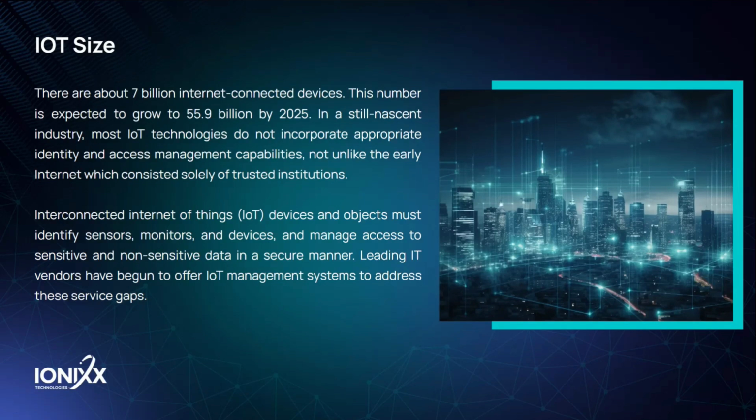Most IoT devices do not incorporate appropriate identity and access management capabilities. What that means is that right now, when you have an IoT device, like a toaster or a baby monitoring device, it doesn't have proper identity management capabilities or security mechanisms. There have been a lot of reports of people using other people's IoT devices to send messages to someone's server in order to crash it.